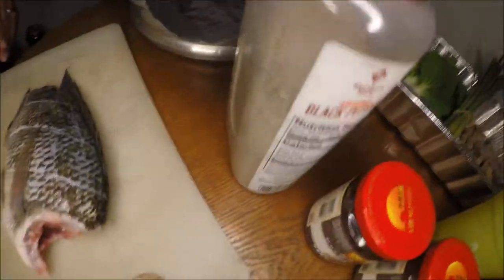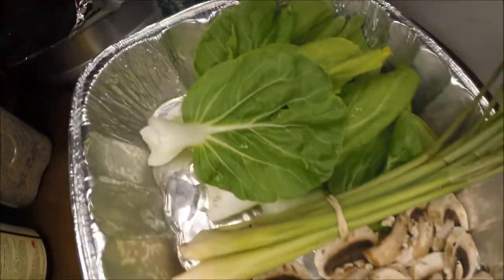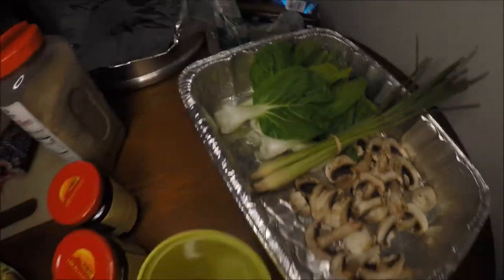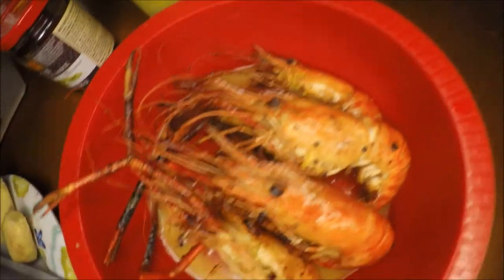Our black bean, our water, shout out to Kona Ice for the cup. Black pepper, and this is the shiso. We got mushrooms, some of that. Oh, here's the prawns. I forgot to show you guys this, but this is the finished product of the prawns. Butter garlic, baby.